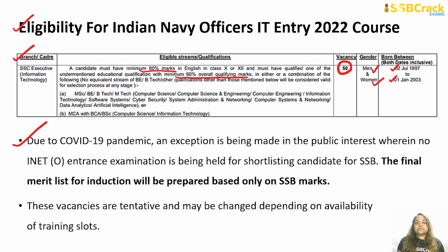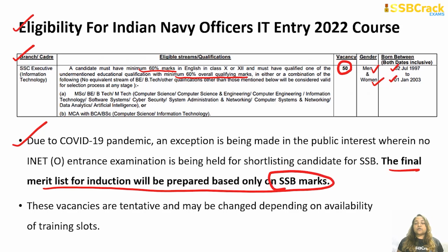And so for this particular entry, the final merit list for induction will be prepared based only on SSB marks. So now you can understand that it's a direct entry, and there is no INET exam which is going to take place because of the COVID-19 pandemic, and only on SSB marks your final merit list will be prepared. So you can understand how important and how vital it is to do well in your actual SSB.